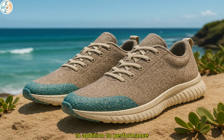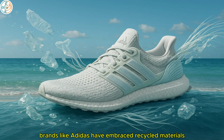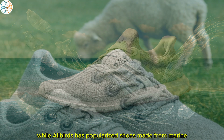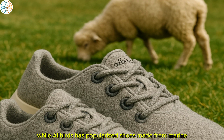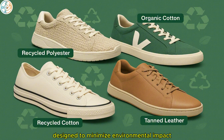In addition to performance, there has been a growing focus on sustainability and comfort in recent years. Brands like Adidas have embraced recycled materials using ocean plastics in their shoes, while Allbirds has popularized shoes made from merino wool and other sustainable materials. These innovations reflect a shift toward more eco-conscious footwear, designed to minimize environmental impact.